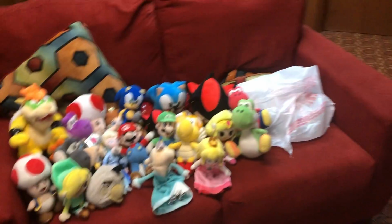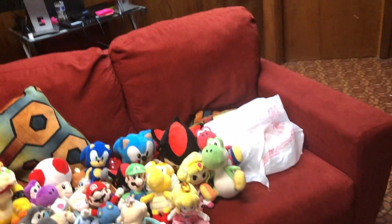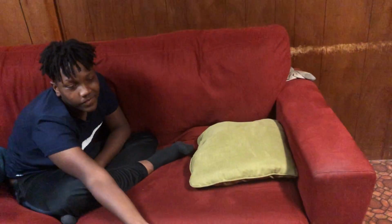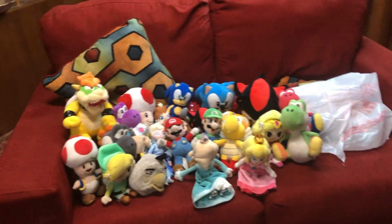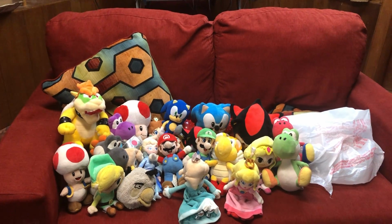Well, these are basically all the plushies that we've been collecting for the past 2 years now, some years, some months. There's going to be more. I don't know how long we're going to keep doing the Dynamite Family series videos, considering I'm going to college and I don't think Trace is going to keep doing them a lot. But this is how much we got. So, yep. That's the video.